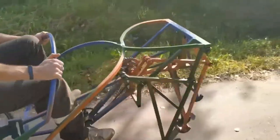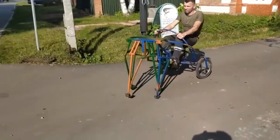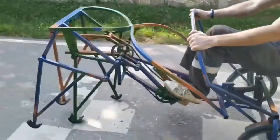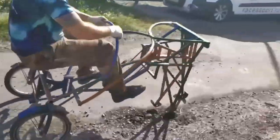The legs are 24 and a half inches high, and the frame is very safe thanks to the reinforced SRX. Of course, this bike is not the fastest means of transportation, but it is guaranteed to lift the spirits of both bystanders and the rider.